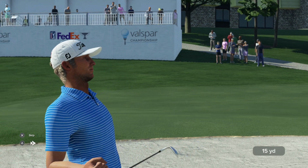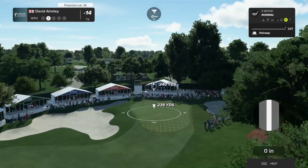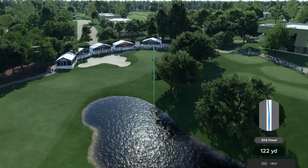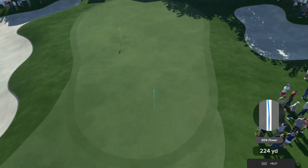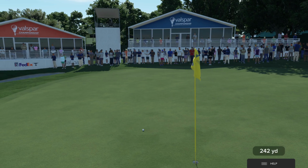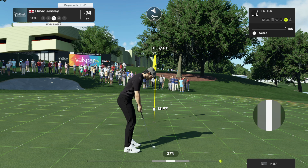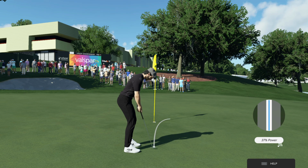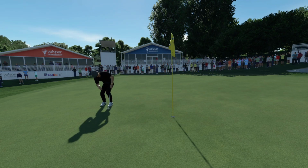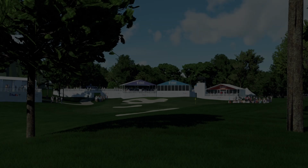Oh, what a touch of class. Holes it from the sand. Okay, let's get back to it, shall we? Taking aim from around 240 yards out here. Opting for the 5-wood. Hope it gets a good kick to the left. That was special. And this putt for 4th place. Putt is underway. Oh, that's a ripper. Trailing by 5 shots after that hole.